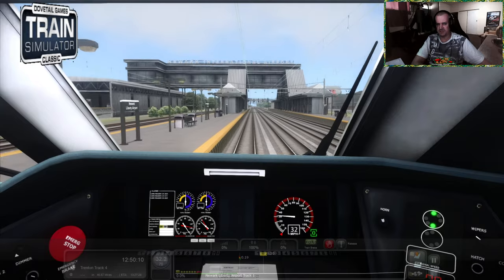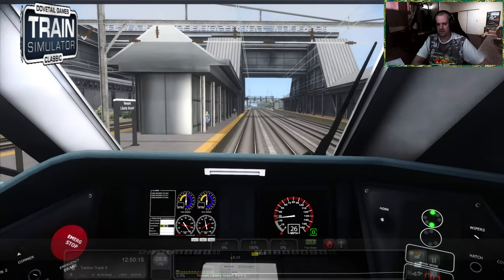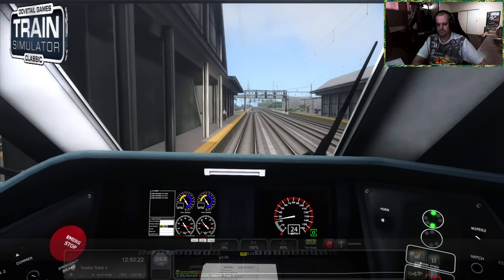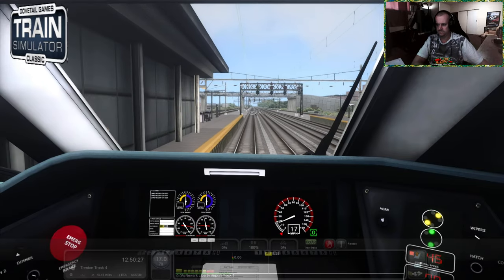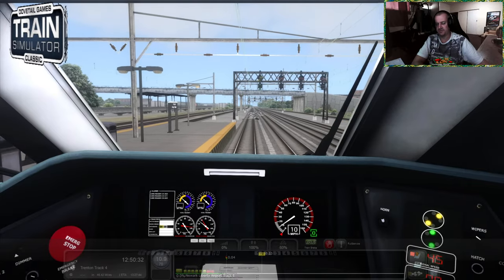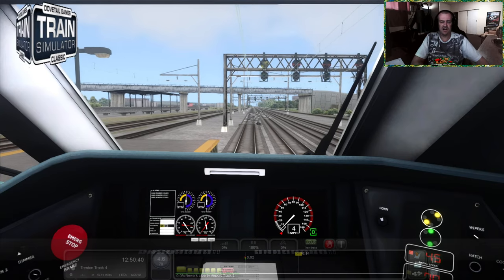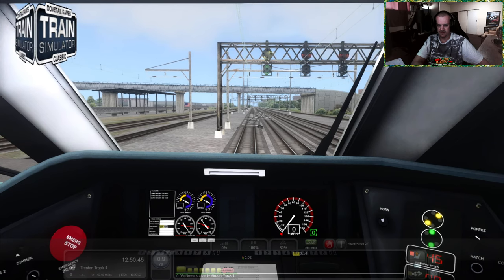Alright, so this is the station that we used to finish our journeys with in the original TSW, and obviously we used to go past Penn and the other side. Yes, I know, because in real life that's where they could use the Superliner, because that goes to Chicago, so yeah, that'd be really cool.